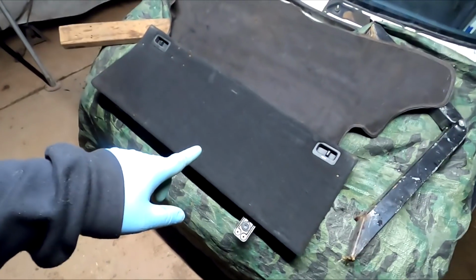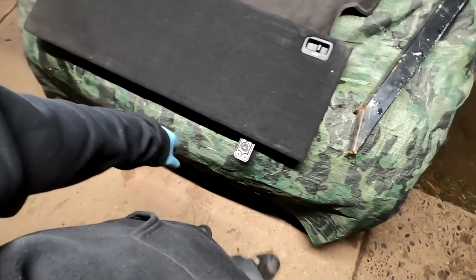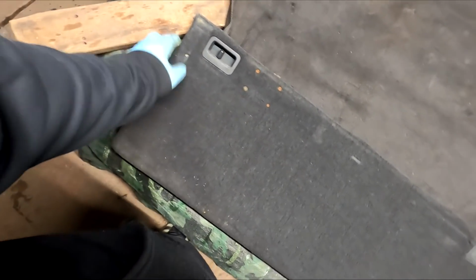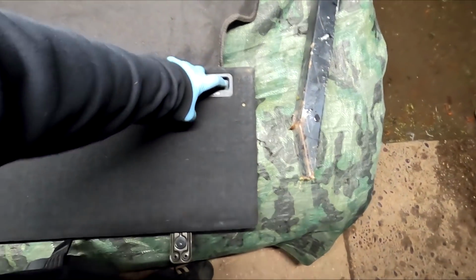So the rear divider has the carpet attached to it, and it's also black. This thing has been repaired 1, 2, and 3. But the important thing is it's a complete unit. It's got the locking mechanism on the outside.